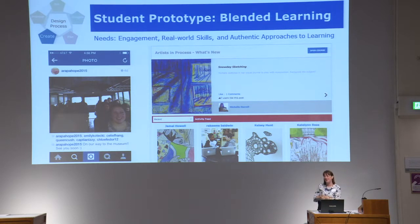And I've said flipped museum without explaining what it is. Have you ever heard of the flipped classroom model?